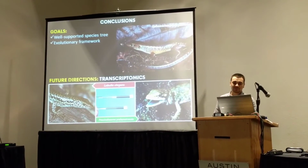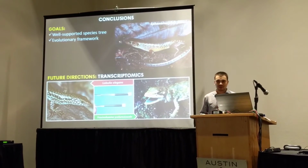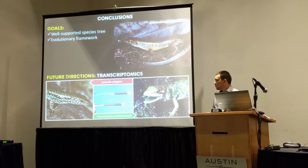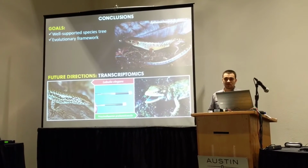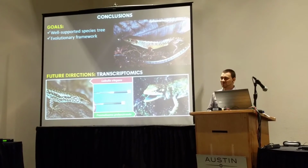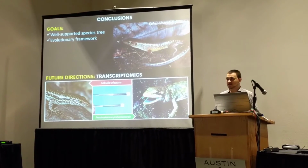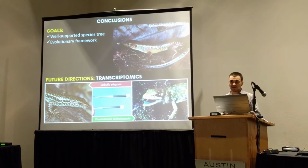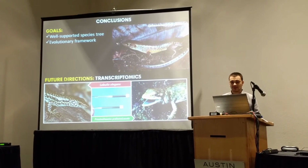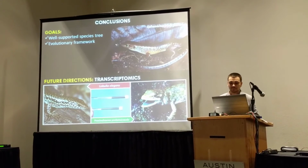So in summary, I've provided a well-supported species tree, and this has laid down the evolutionary framework not only for my dissertation, but for future work on the system. The next obvious step is to figure out why these lizards have green blood. For that, I'm currently sequencing the transcriptomes of lizards with green blood and closely related lizards with red blood. And I hope to examine if there are any genomic or proteomic innovations associated with the evolution of green blood, or how they might be able to deal with this cytotoxic environment. Only then can we start to get at some of these adaptive hypotheses.